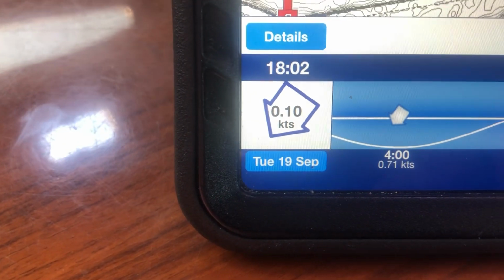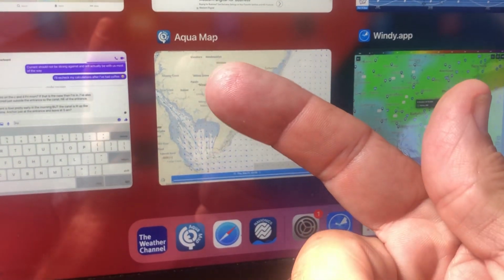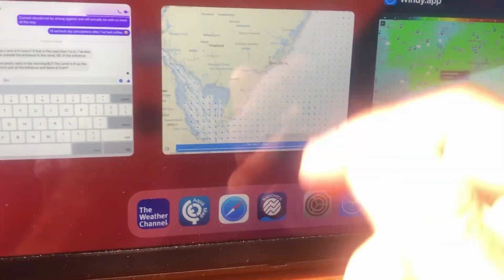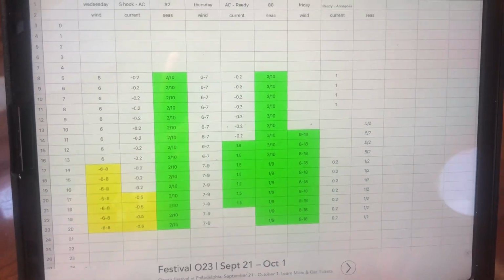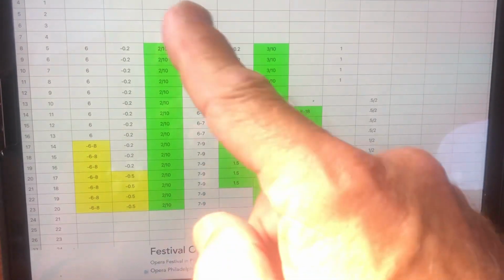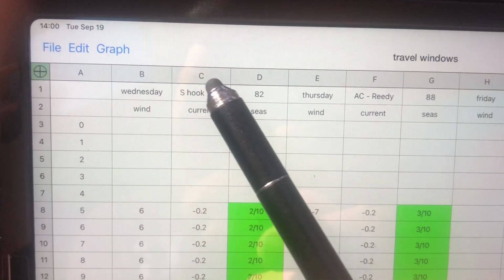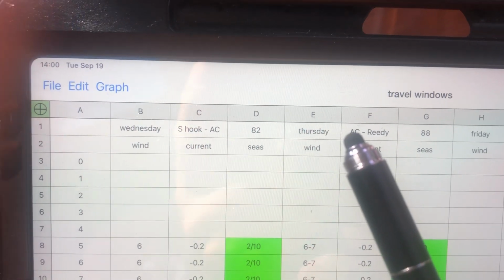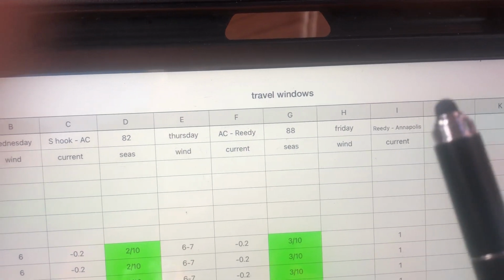So what we've done is we've checked wind, current, and sea state for every portion of our trip. Now I'm visual, so I decided to put this into a visual format that I could see, and I put the numbers down for each of the 3 legs of the trip. Wednesday from Sandy Hook to Atlantic City, Thursday from Atlantic City to where we're going to anchor, Reedy Island, and then Friday, Reedy Island all the way to Annapolis.